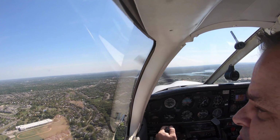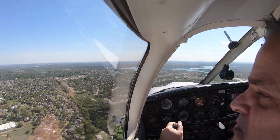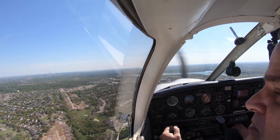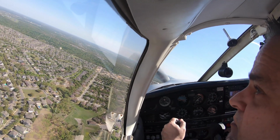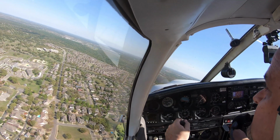November 54 Golf, Georgetown Tower, I got a spot for you now. Make a left turn southbound, and once you're established southbound, look for Cessna traffic on the downwind. He's about a mile and a half directly south of you now. Left turn southbound, we're looking for traffic, 954 Golf, traffic inside. November 604 Zulu, fly straight ahead. Straight ahead for 604 Zulu.